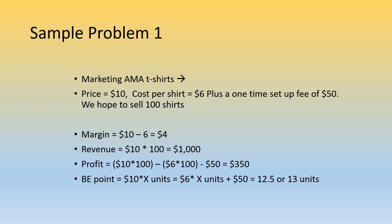You can walk through this example using the formulas that we had previously. If any of this were to come up on an exam, of course, you should have those formulas right there at your fingertips so you're able to use them.